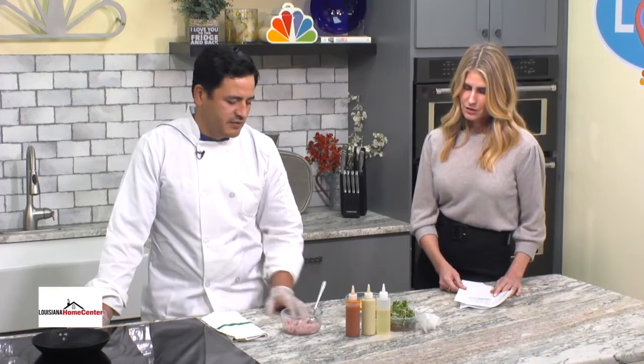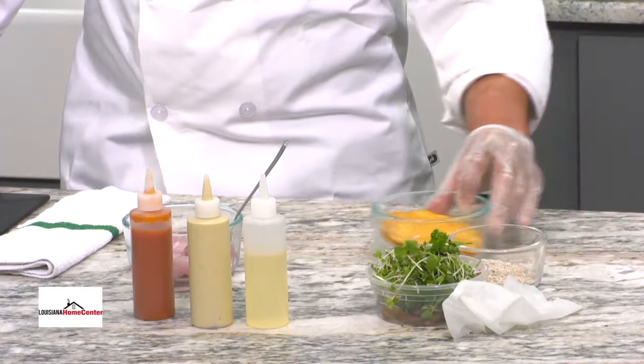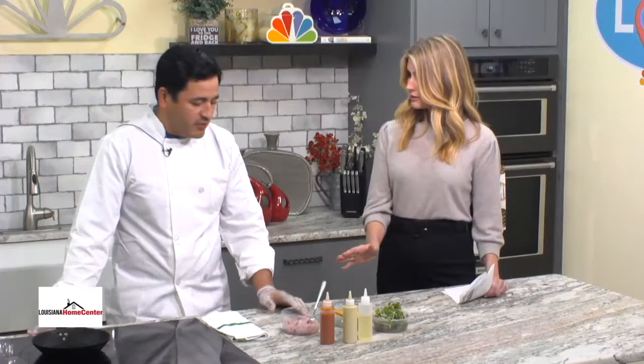But going back to this, we have a snapper and a tomato sauce. We make an avocado aioli with a little avocado and our own mayo. I have olive oil, salt and pepper, the corn tostadas, and the fresh microgreens that will garnish our tostadas. So simple. Are you going to make one? We're going to try to put it together quickly.